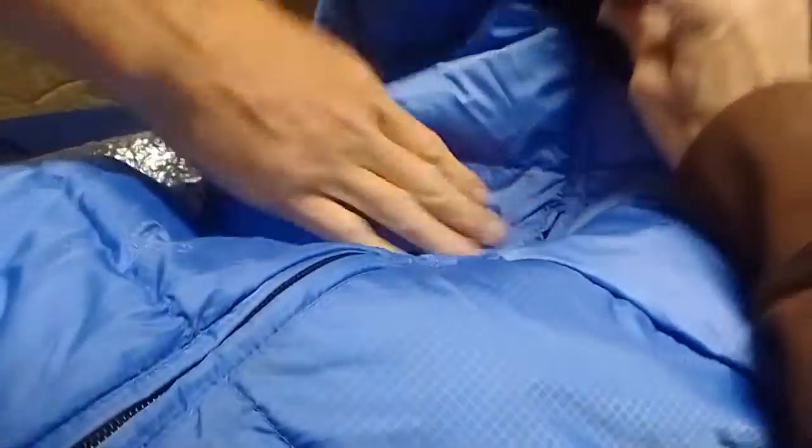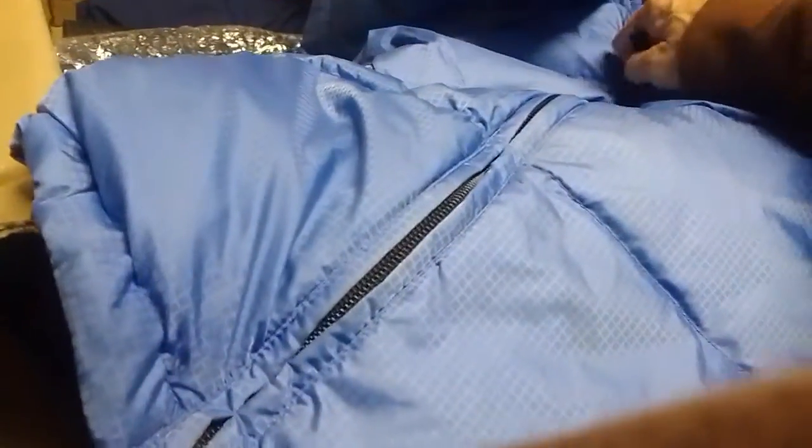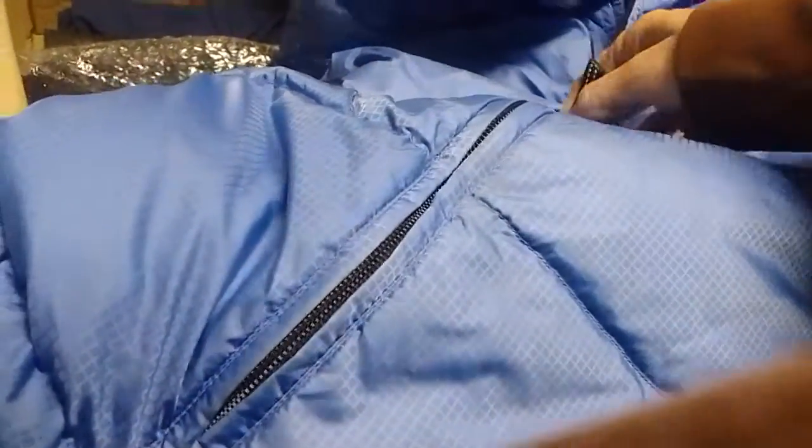Don't break my heart. So this is from Land's End, a really good company, as far as I can tell. I bought my dad a red and black reversible, but this one doesn't have a hood. His has a hood. Cooking some eggs. Oh, it did have a hood.